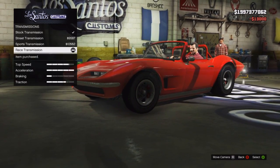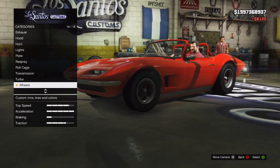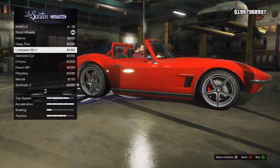Now although I fitted a roll cage to the car in this video, I cannot say that it actually improves the looks of this car. If anything, I think it ruins them, but I guess it comes down to your personal preferences, so if you wanted to fit a roll cage, you do have the option to do so.